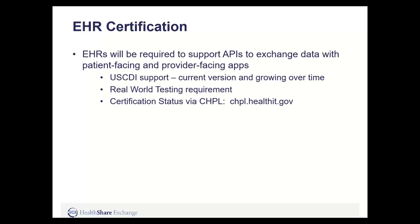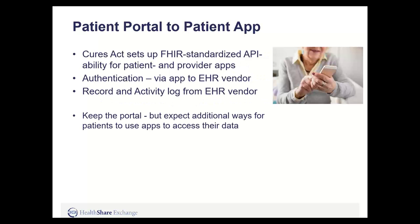how that goes. Certification status is very detailed, available through the website that I'm listing here called CHPL. And I would encourage you, for both your own EHR, but also maybe for the other EHRs that are in your health system, to go to that website and see what software and what version has the right certification for you to comply with the 21st Century Cures Act. It's very, very detailed.